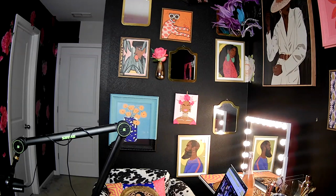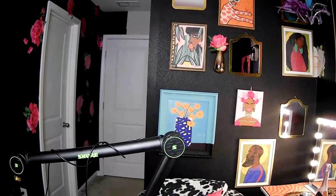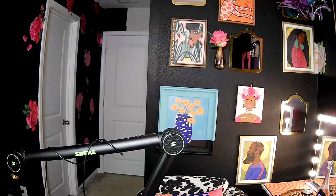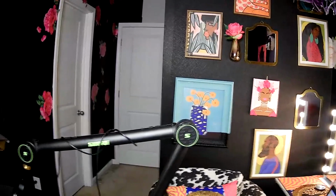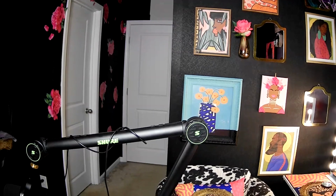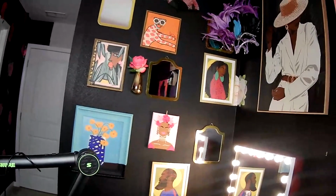All right. So you guys know I've had this theme. It's very eclectic. And I really wanted to create the space that just says creativity. So when I saw these decals at Dollar Tree, I had to have them. They look so good on the black wallpaper that I have. And they look really, really good with my curtains. I've already had some of these pictures for a while. I grabbed some from Target. The one that looks like a cheetah with sunglasses, that's one of my favorites.